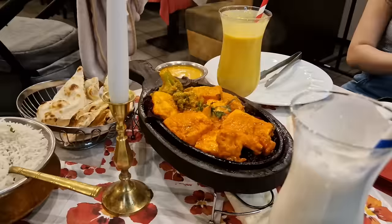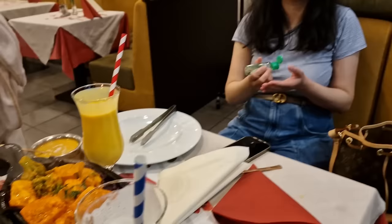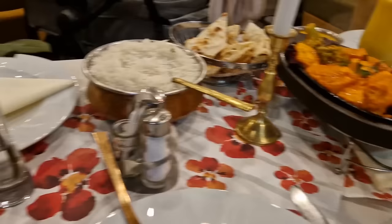After a very long day of walking, 20,000 steps, we are having Indian food, paneer. It's a very special dish, and korma.